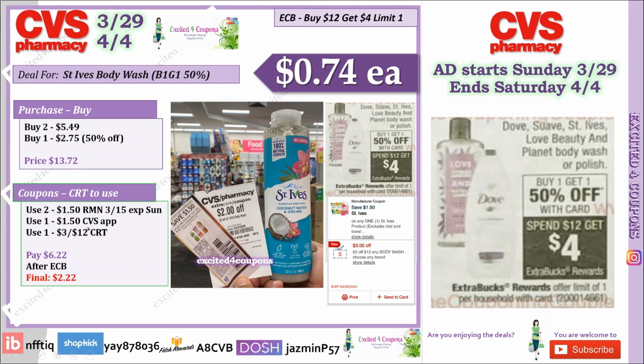Deducting $1.50. That's one of those coupons. And then the CRT deducting 3 of 12 if you have the CRT. Here's the other coupon that it says CVS app, but it's actually a manufacturer coupon, so that way you have 3 in total. Since this one from the insert is the limit of 2, pay $6.22, get back 4, making it just 74 cents each.